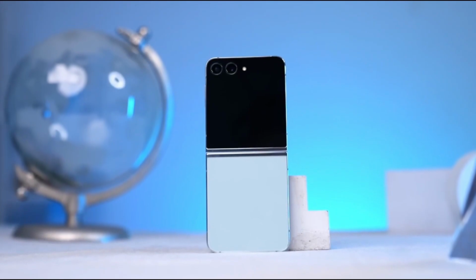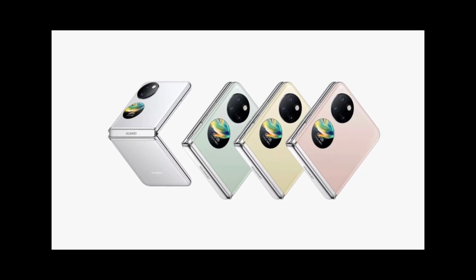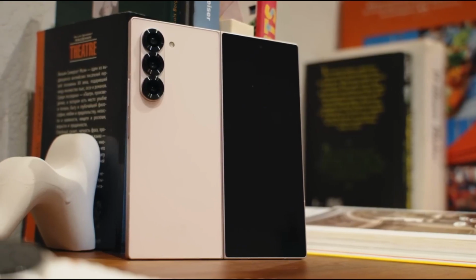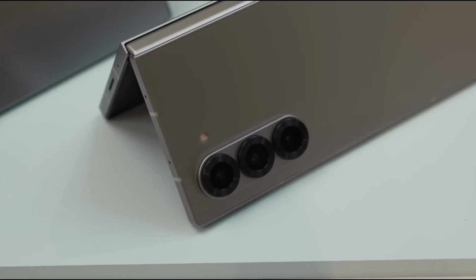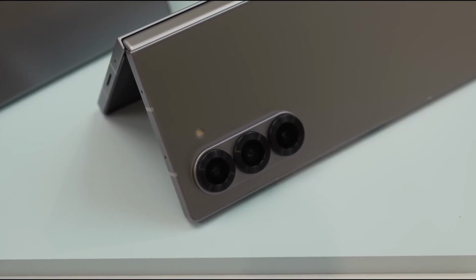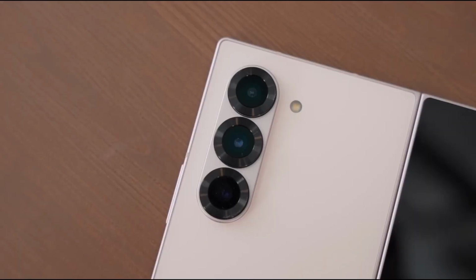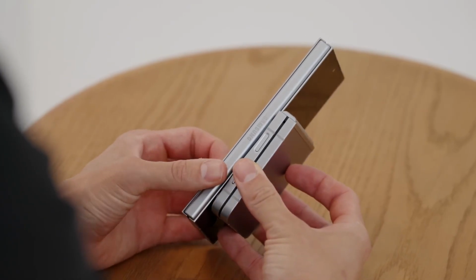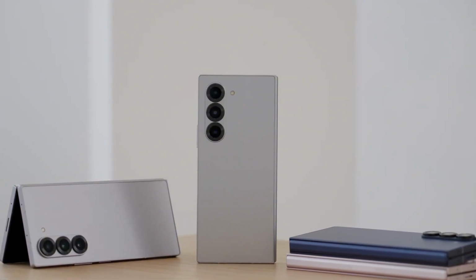Looking at the bigger picture, it seems that Samsung is prioritizing the Z Flip 7 to compete with Huawei in 2025, while saving the big Z Fold upgrades for 2026, the same year Apple is expected to enter the foldable market. Some speculate that Samsung will introduce a Z Fold FE, making its book-style foldables more accessible. But for now, this approach leaves the Z Fold 7 feeling like an afterthought. The question remains, is Samsung making the right move by focusing on the Flip series, or is it letting the Z Fold lineup fall behind?